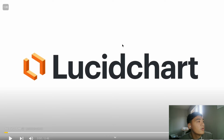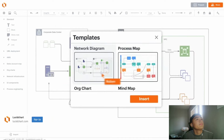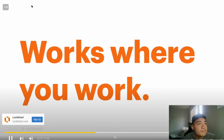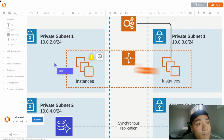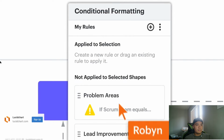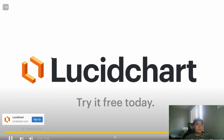Lucid Chart makes intelligent diagramming easy and helps your best ideas become real. Start from scratch, or get started with templates. Shape your ideas with hundreds of shape libraries: flow charts, process maps, and even org charts. Lucid Chart integrates with your favorite software applications, so it works where you work. Share documents with teammates. Commenting and tagging make it easy to align with your team. Understand the past so you can build your future. Ditch complexity. Seize clarity. Start diagramming today with Lucid Chart.